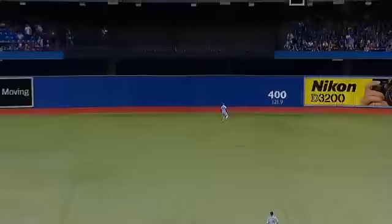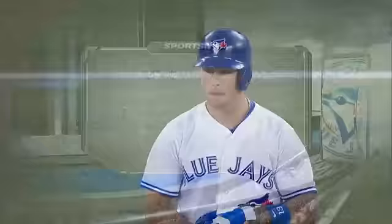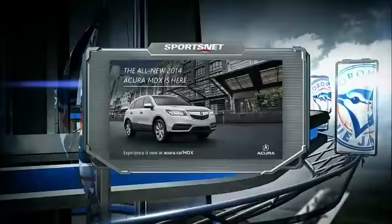Well, tonight's drive of the game goes to Brett Lawrie. This is a big hit for the Jays. They've been waiting for it, and Brett delivered, doubling off the wall into center field to knock in 2 runs after a couple of walks. That is a good sign if Brett Lawrie starts getting that power stroke back.